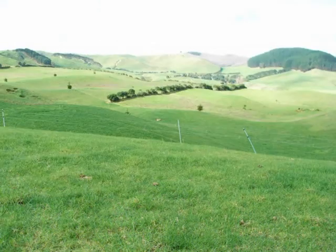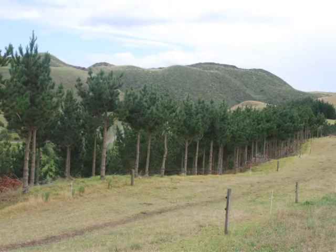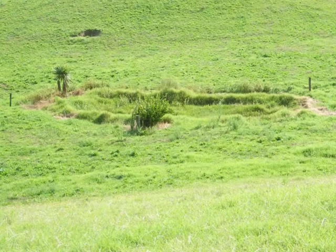There is a total of 220 hectares in grass, 140 hectares of this under the techno-system, 40 hectares of forestry, 10 hectares of shelter and ponds, and about 300 hectares in total. They run a dairy support block over the road on the lighter Red Hill soils.